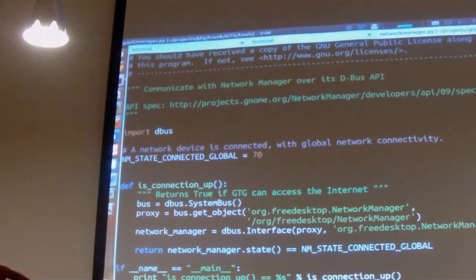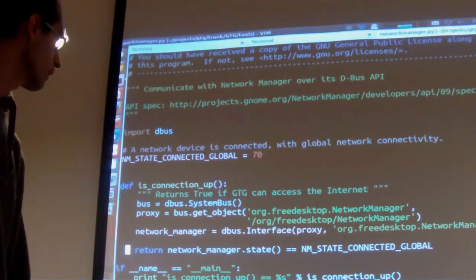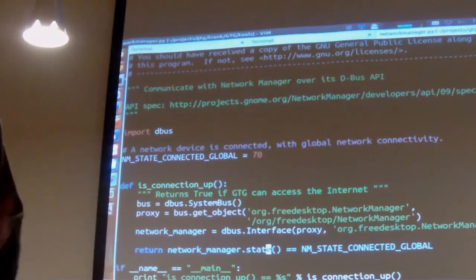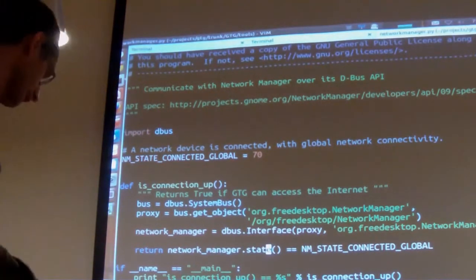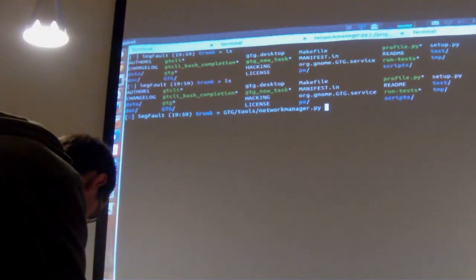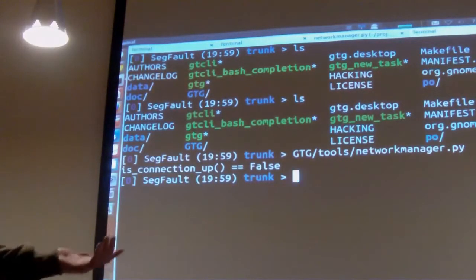Just a couple of lines of code where you connect to the object and call some method of that object. And then you can activate. For example, this snippet of code checks if you are connected to the internet and if you can access it. That is used, for example, when you can't connect to the internet and the synchronization fails, so that we don't show an error for that. And so we don't have to call some special apps for that. So when I call it, it says that currently I don't have the internet access.